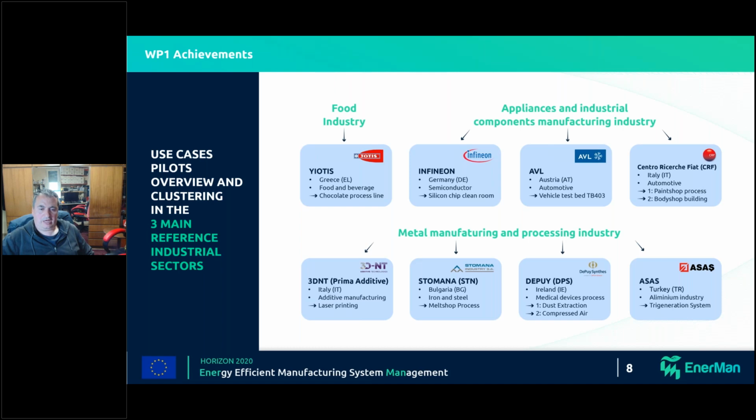And we have also another category on the metal manufacturing process industry. We have Prima Additive with regards to laser printing. We have Stomana from Bulgaria with the melting process of iron. We have DPS with regards to medical device processes, and Asas from Turkey, an aluminium industry. And also in this slide, we can see with the arrows there the processes that ENERMAN will be demonstrated on. For example, for Iotis, the process is the chocolate melting process line, or for example, from Asas is the tri-generation systems.